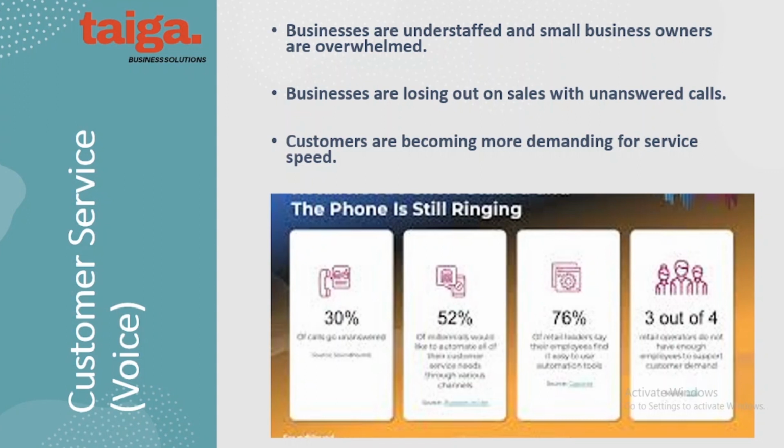So you want to keep your business expense down, but you want to still offer efficiency in terms of service delivery, which is what brings customers into your business. So how do we balance all of this?